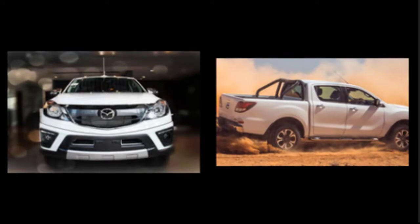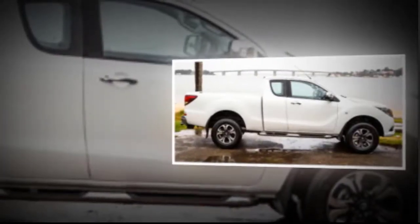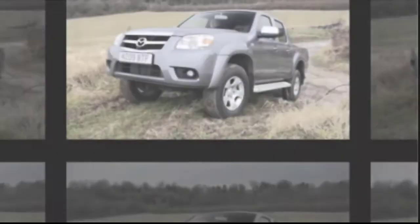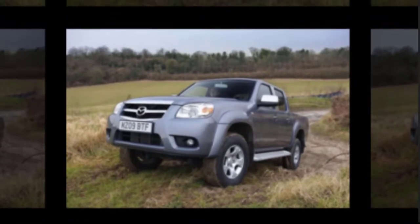Interior. What you can expect inside the 2019 Mazda BT50 will definitely depend on the configuration and the trim you choose. However, one thing is for sure, you will not be disappointed. Whether you decide upon a two-door or a four-door cab, you will get plenty of space inside the cabin of the new 2019 Mazda BT50.